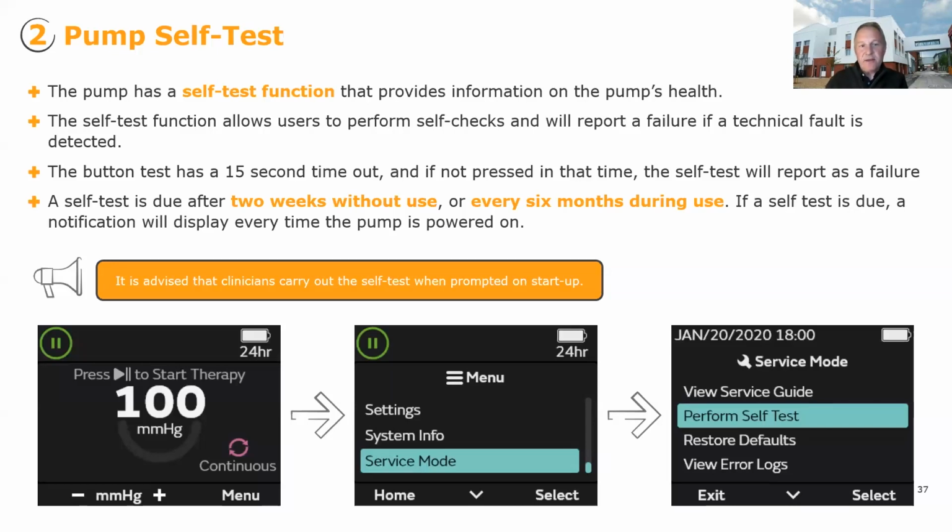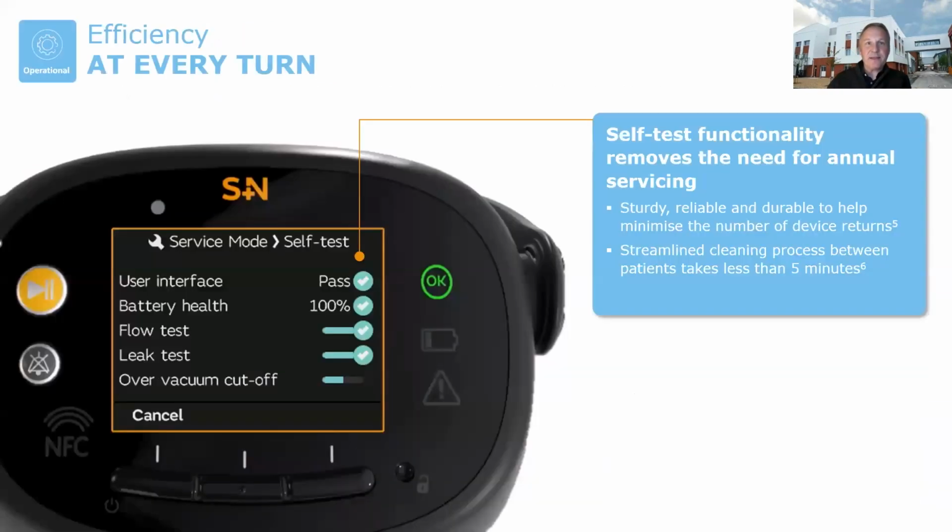So the self-test is pretty quick. It's about 30 seconds or so to do that. And it will actually prompt you to do that every 2 weeks or after 2 weeks without using the pump, or every 6 months during use. And it will notify you when you switch the pump on. If you go to the next slide, you want to see the screen. So there it is there.